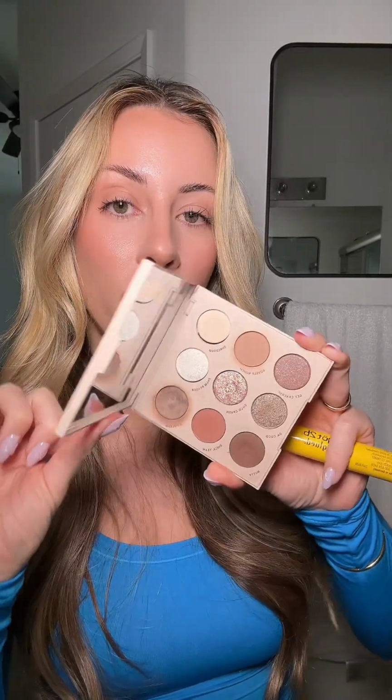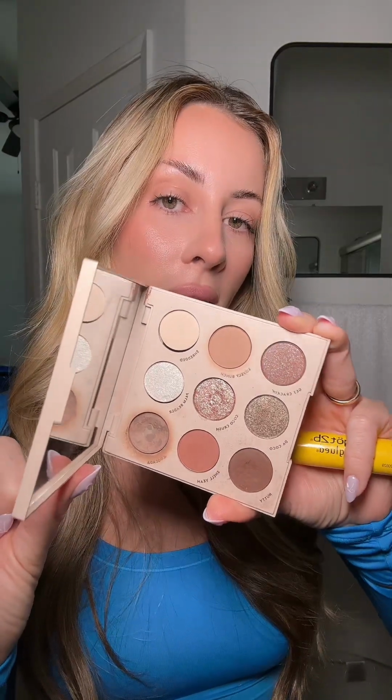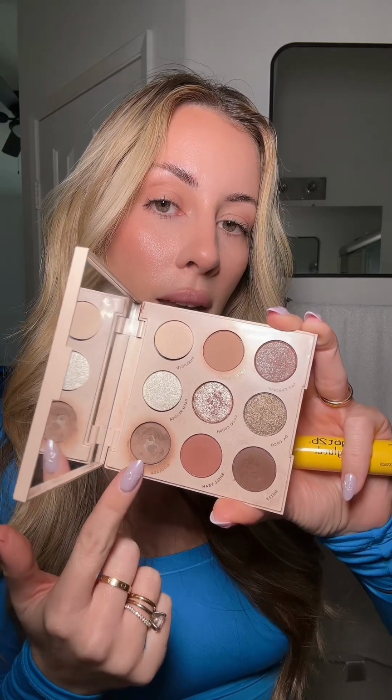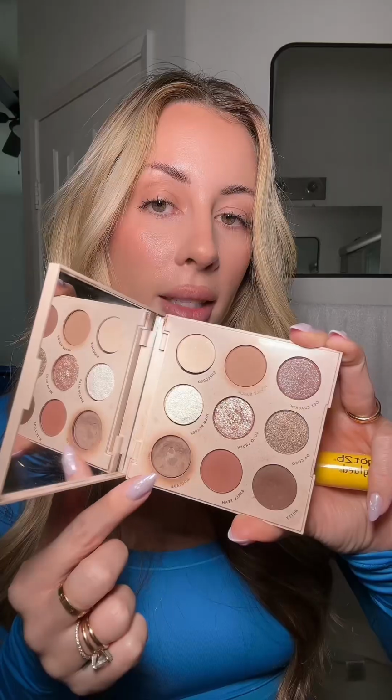This one is obviously very loved. You can't even see the logo on it anymore, but this is what it looks like. I love all of these shades, specifically this one and this one. This is my favorite eyeshadow shade, the shade called Culotta. It's like a mess. I can barely even read the words anymore.